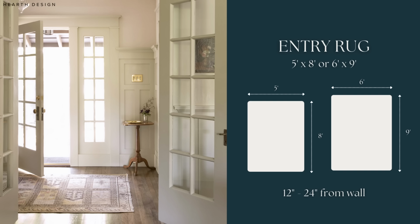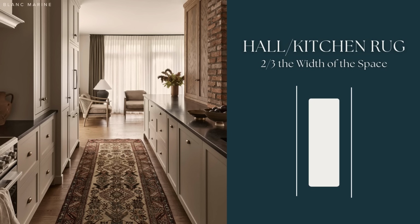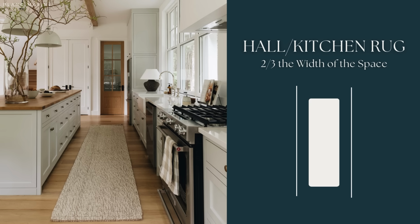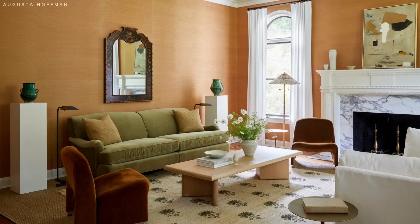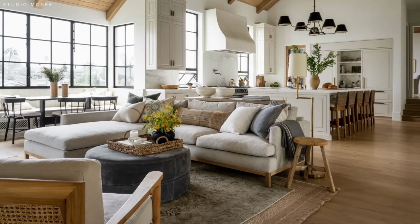And for a hall or kitchen runner, try to keep it at least 2/3 the width of the space. Narrow runners are not your friend. Lastly, if you have a rug you love and it's not large enough for the space, don't be afraid to layer it on top of a tonal natural fiber rug. This option is a great way to take advantage of a rug you already have or love and ensures your space feels proportional and cohesive.